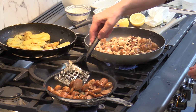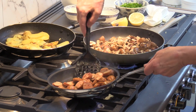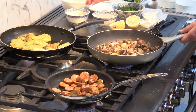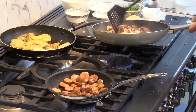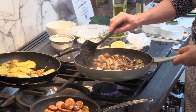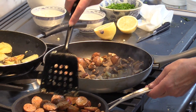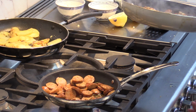So what was the name of the sausage, did you say? Chorizo. And this you can put a little lemon juice on, too. And then you could just pick it up with a toothpick. Put little toothpicks in each one of these. Do you have a bowl for that, or would you like me to get one? There's another bowl here. Let me cut this off.